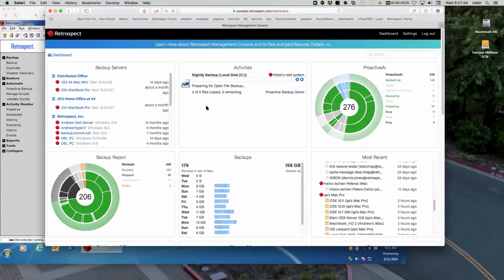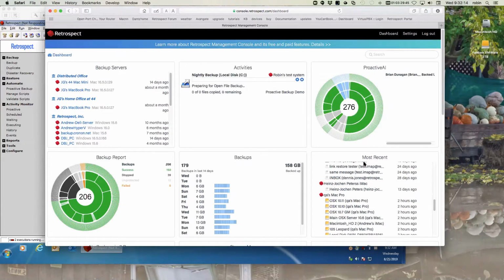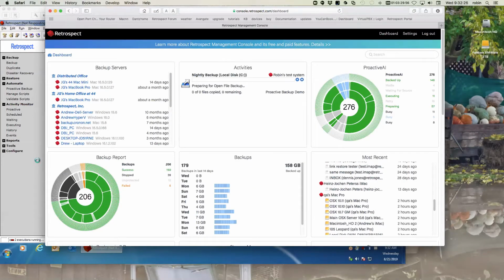Console at console.retrospect.com. This is a web-based reporting tool for Retrospect, and the web-based reporting will show you in real time the different backup operations that are going on for your backup servers that you're managing with a single Retrospect console. And the management console gives you reporting capability. It shows you storage predictions. It shows you machines that haven't been backed up in the longest amount of time. And you can manage multiple backup servers from a single web-based UI.